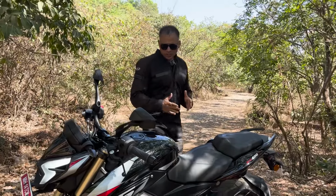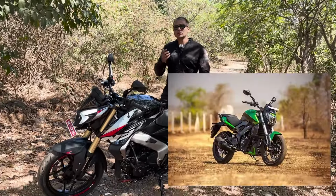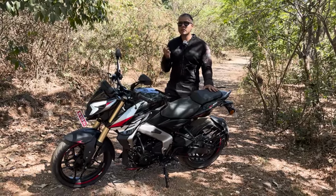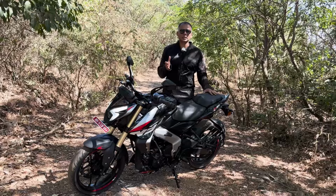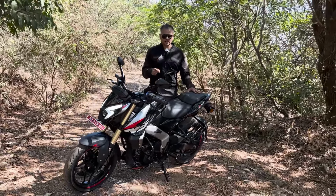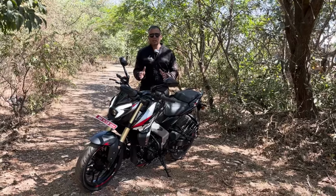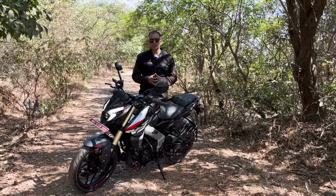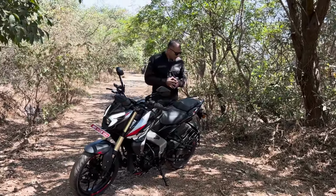And if you see the frame of the motorcycle, it directly comes from the Dominar. So we had that kind of thing in our mind, whether the NS200 frame could take the capacity of this 373cc engine. But no, that's not the case. Here you get the Dominar frame, and it is pretty much capable of handling the 400cc or the 373cc engine that you get here. Well, if you see the tank that's taken from the NS200, it's a 12-liter tank, should give you a mileage around 28.5 kilometers per liter.